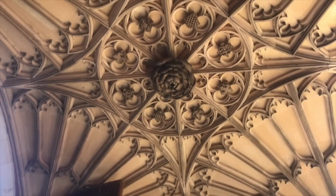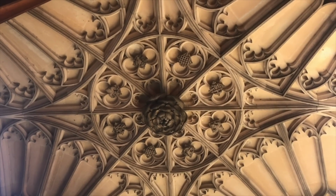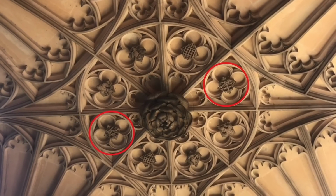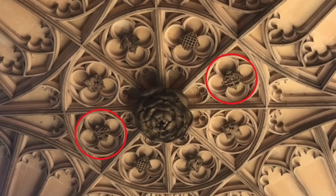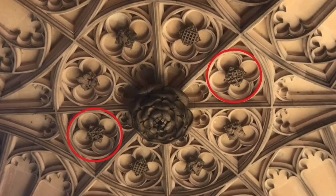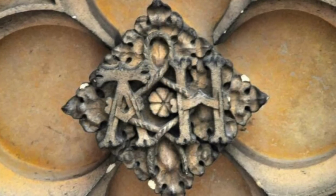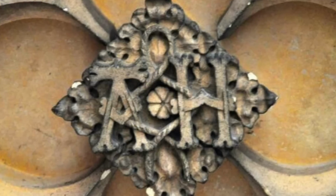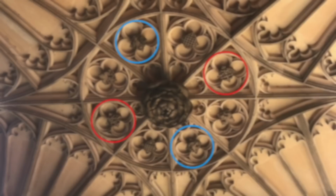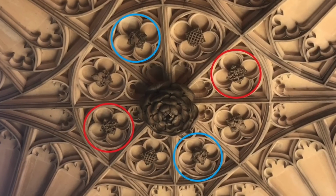As we look straight up, you can see the large Tudor rose right in the middle of the ceiling, but on either side of it, the upper right and lower left, are two emblems, circled in red, containing the initials A and H for Anne and Henry, encircled by what's known as a lover's knot. Another one of these can also be found carved in wood in the Great Hall. A closer look also reveals two falcons, circled in blue.